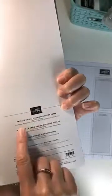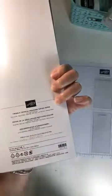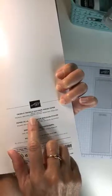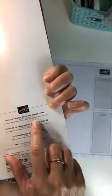Well, if you don't, you can flip your Designer Series paper over. And on the chipboard that comes in the back, it's going to tell you. So you can see that the Twinkle Twinkle Designer Series paper has Gray Granite, Night of Navy, Petal Pink, Pool Party, Soft Seafoam, and Whisper White. So if you can't ever remember what colors are in your stack, just take a look on the back of your chipboard. That's also online in the catalog or in your catalog.